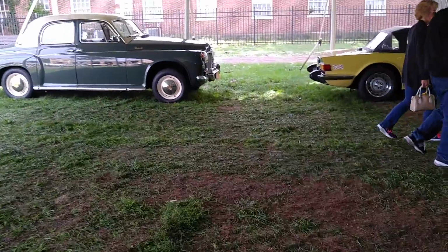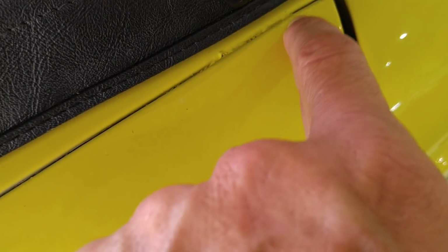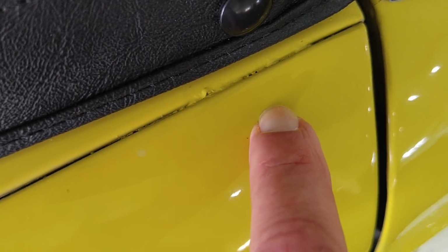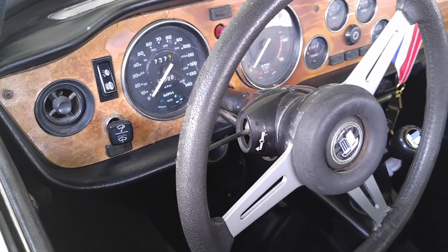Nope, I'm not gonna turn this video off yet. Oop, I just snagged that big time on that trunk lock. Whoops. Light yellow. These used to rust like crazy. Right there, got some door chips. Oh yeah, right there, see? These used to rust like crazy. So you gotta be careful when you buy these cars. Could have a little bit of rust, not a big deal, but it could have a lot of rust. It's a full frame TR6.